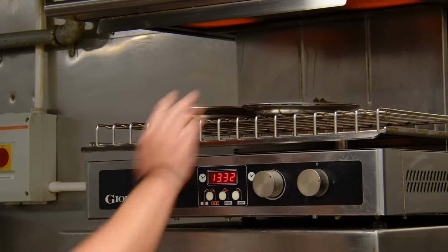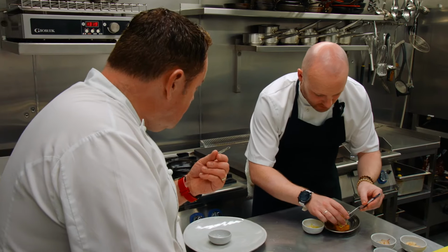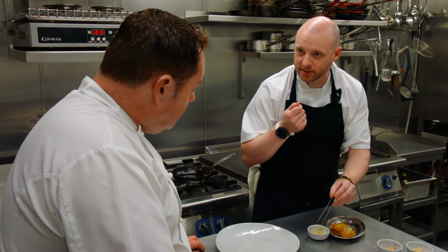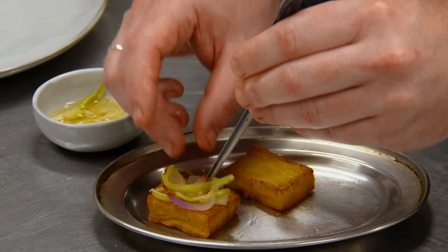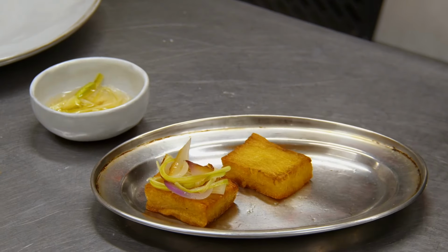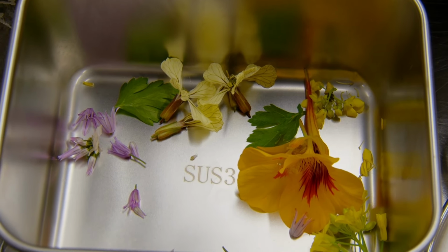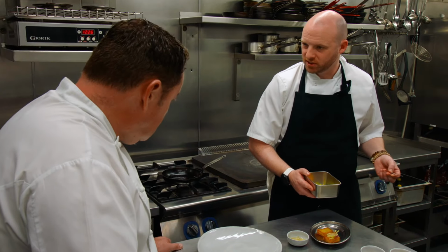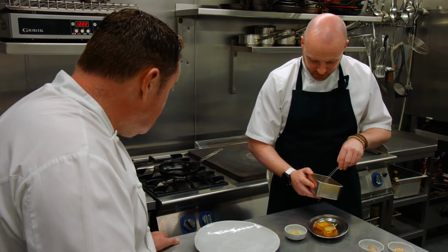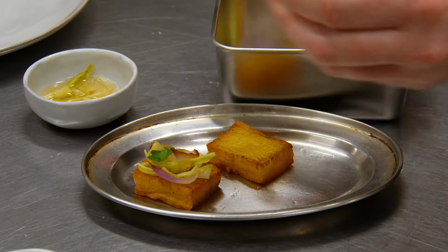Here. So I have pickled celery. So you love pickling things, don't you? I do. I'm very big on acidity as a seasoning. So these are some garden onions we confit as well. And then lastly, here's some flowers from the garden. So I've got some rocket. Most people have never seen rocket flowers. They've only seen the leaf. Some chive, and this is kind of like a brassica flower, and nasturtium. I might just go one bit of parsley.